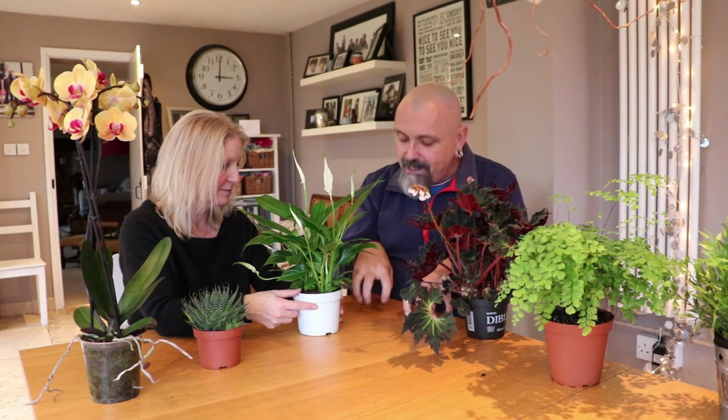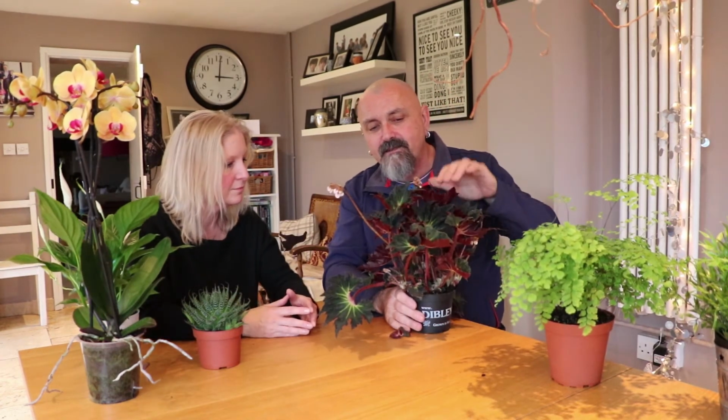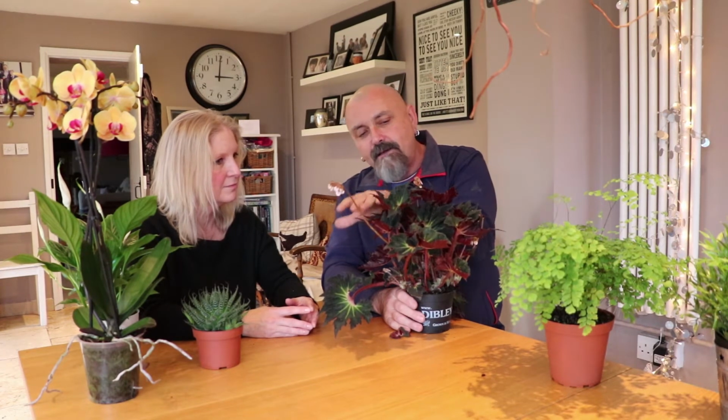And then allow it to drain, as I say, so that the plant isn't left sitting in water. The key thing with all houseplants is don't leave them sitting in water because they don't like it. Okay? And then one that's very similar is this Begonia. So this is another foliage plant growing mostly for its leaves, but it does produce flowers every so often.